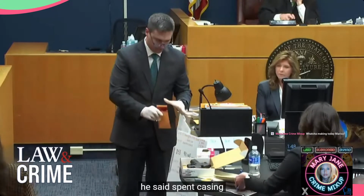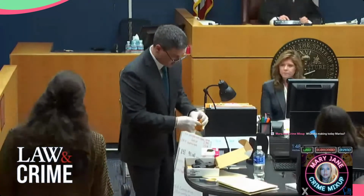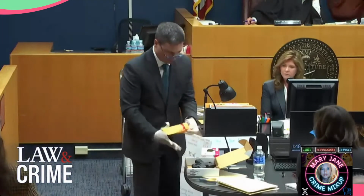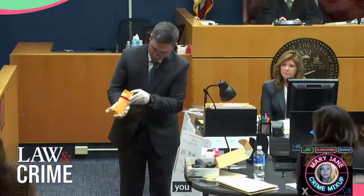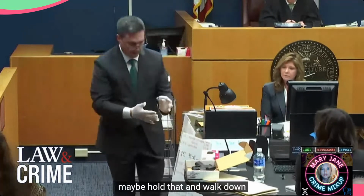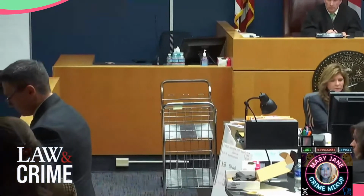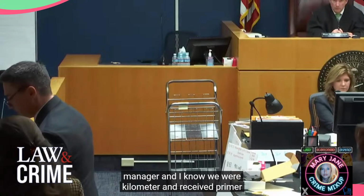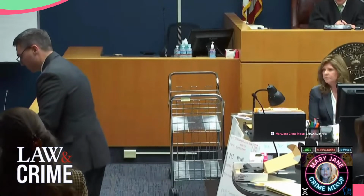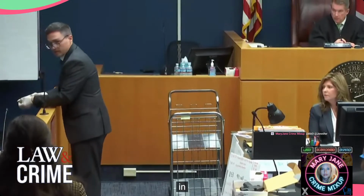You said the spent casing? So this is the spent casing. Just maybe hold that and walk down and show the jury. This is the spent casing. That's a 9mm, yes, 9mm, and you can see the primer was struck. That is what causes the projectiles to be fired from the shell casing. So again, this is the one that was stuck in the weapon, is that correct? Yes, ma'am.